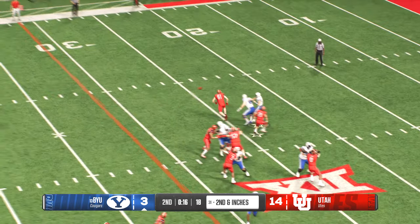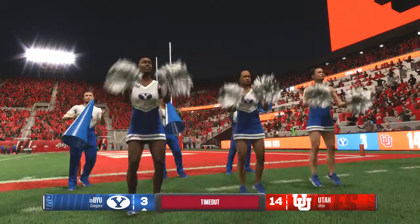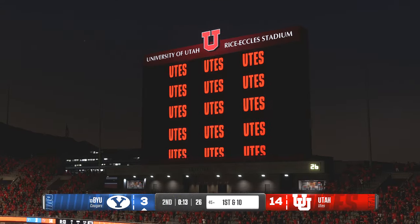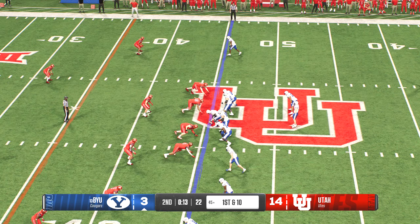Looking to pass here on second down. Caught over the middle. It's Hill. Big gain. Moves the ball across midfield to the 45. And the offense will now quickly spend a timeout. So the offense looking to be efficient here. Not much time remaining before the end of the half.